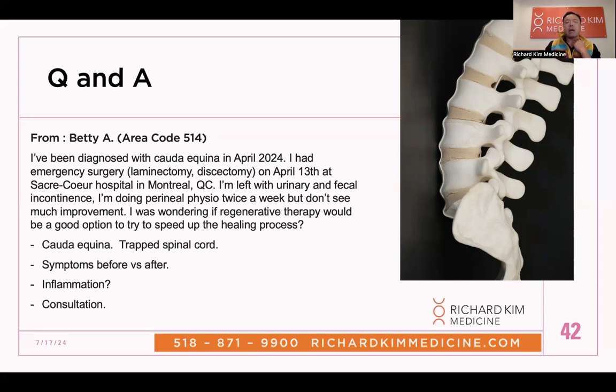So first off, Betty, we're sorry to hear that you're going through this, and it's unfortunate. To explain a little bit about what cauda equina is, it's basically where a condition in the spine is leading to a trapped spinal cord. And it sounds like in your case, it is a disc that is causing that entrapment of the spinal cord. So what I want to know for you specifically is, for your urinary and fecal incontinence, were these symptoms present before or only after the surgeries? This is an important part. I want to know whether inflammation is a significant contributor to some of these incontinence type symptoms.